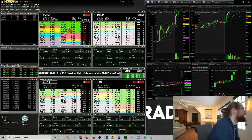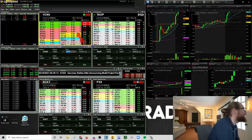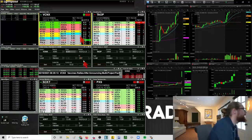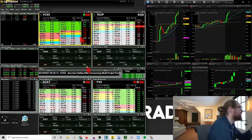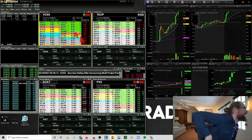So I chased it. All of a sudden I'm like, whoa, 39.40. We're going back to the high of day. So I just start Shift-1. I'm looking for the break of 850. Quick dip right there. In at 849. It's not a great entry, but all right, let's just see what this can do.